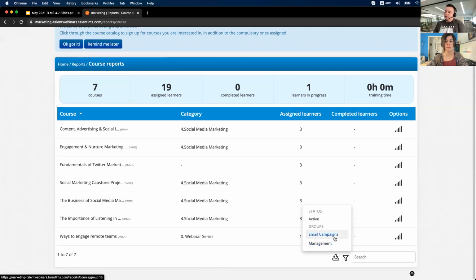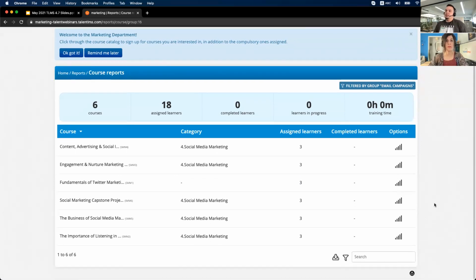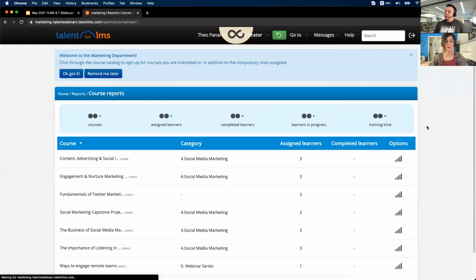So this is a marketing one. Let's see the email campaigns group. This is a set of courses for everybody that is going to be working in email marketing. So this is all of the courses, the course reports within that group. And of course, you can always go individually to check this report, or you can remove the filter and then you can choose something else. And remember, filters don't only work in branches, they also work on your main account.